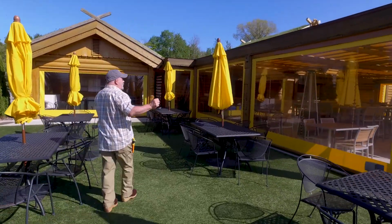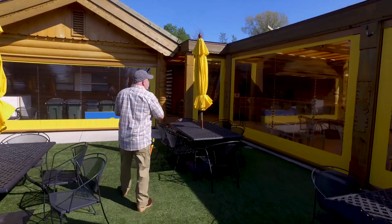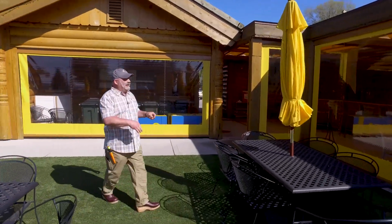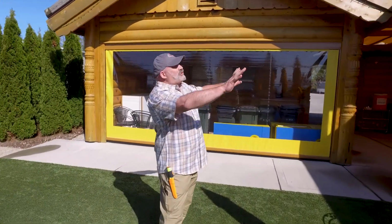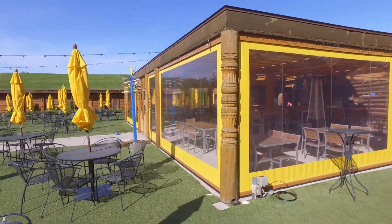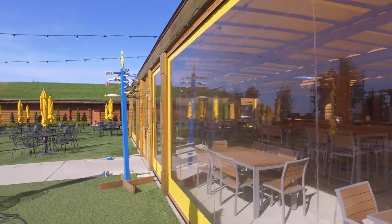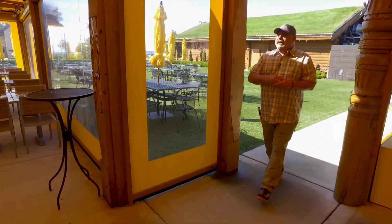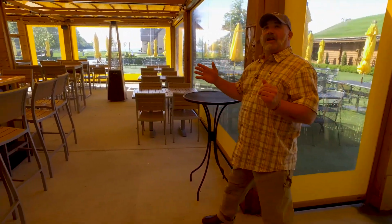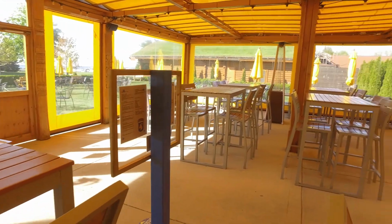bar area, and you'll see that we have this weather shielding, retractable walls, I should say, and like a pergola ceiling with retractable ceilings. So let's go take a look at that next. So here we are entering the awning area, the pergola area of Al Johnson's Stabbur, which is our summer beer garden. So what we have here is a pretty neat outfit.